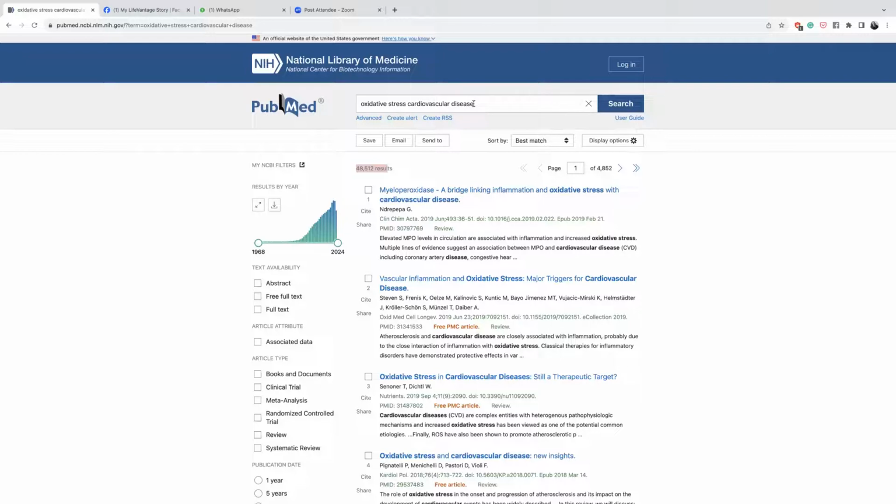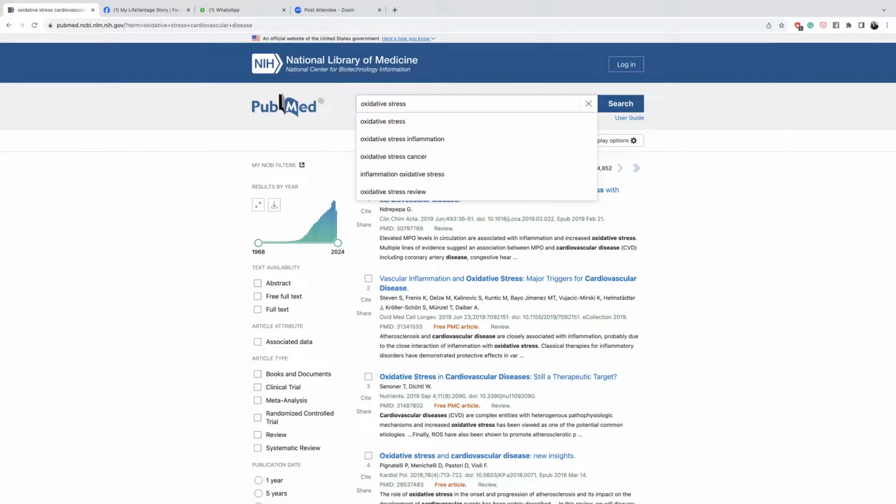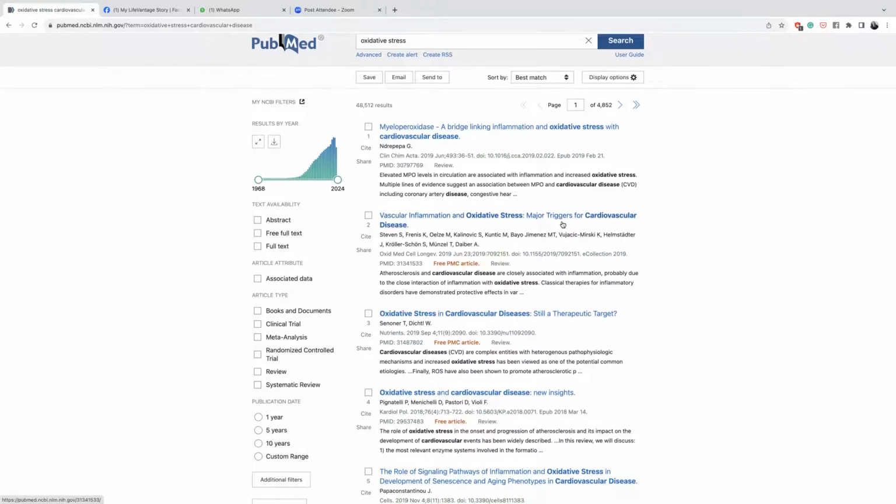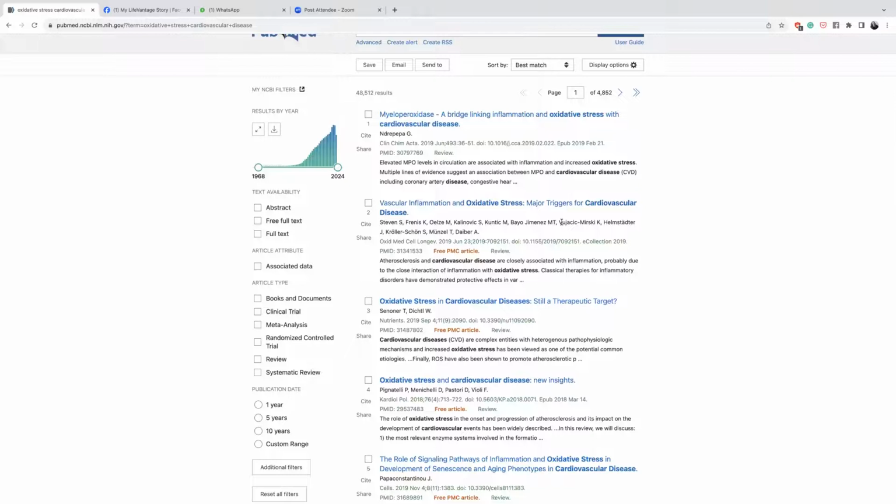So that would cover arterial sclerosis and high blood pressure. And I don't know if it would cover blood sugars as well. But you can go here and put oxidative stress and a keyword, and you can find, the more common it is, the more research obviously there is, but inflammation, cancer, you name it. There is a lot of research going into the effects of oxidative stress.